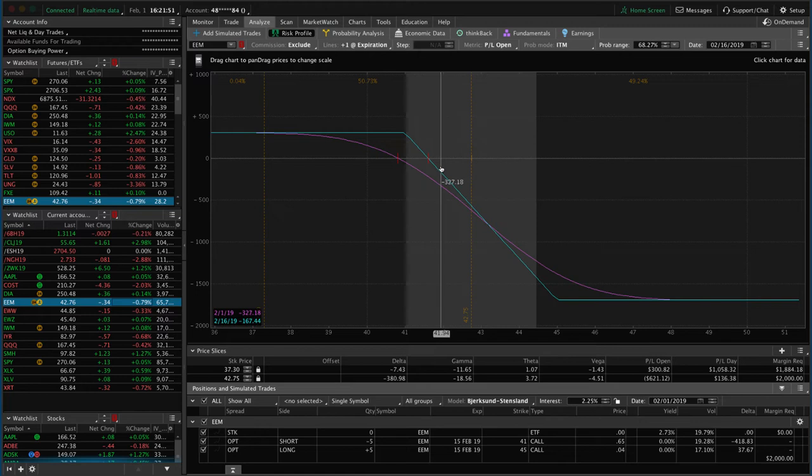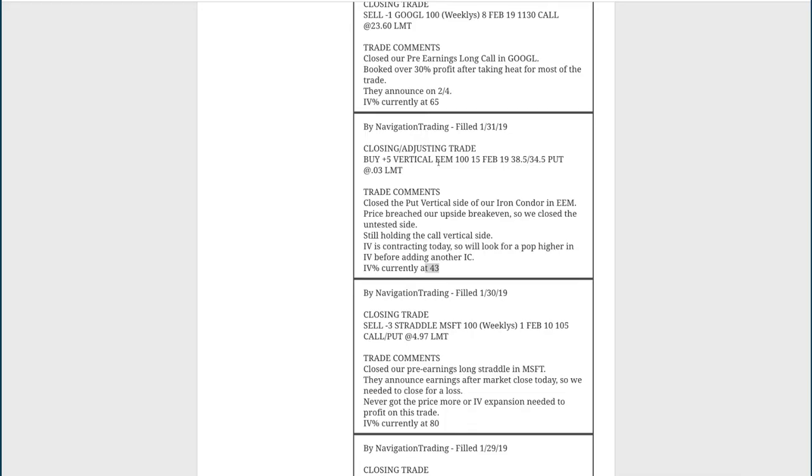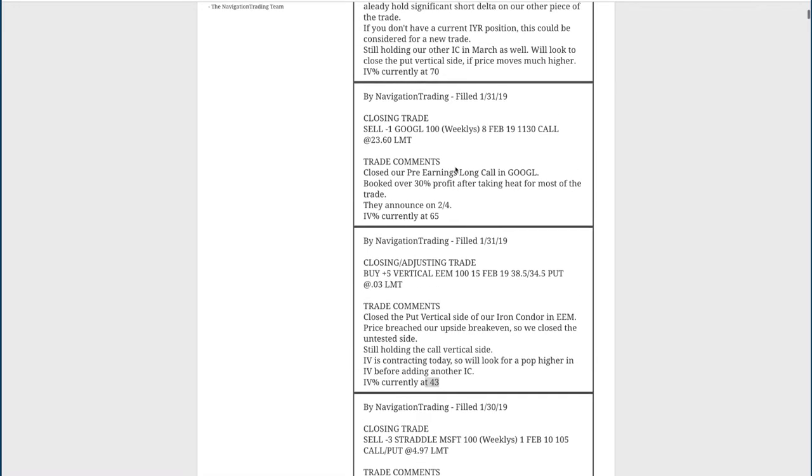If not, we'll see where we're at overall with short delta, and we'll either close this one out and have to take a loss if it stays out of our range, or we'll potentially look to roll if we want to keep that additional short delta on. But like I said, if the market keeps moving higher, we're going to be accumulating short delta in several different positions, so we may just cut loose and take a loss. But we'll see what happens. We're due for a little bit of downside, so we'll see if we get it.